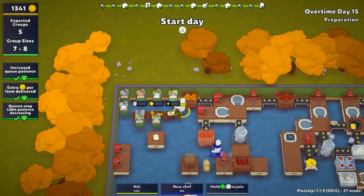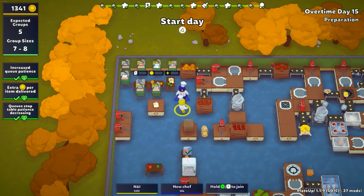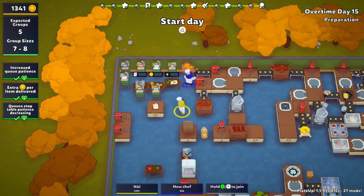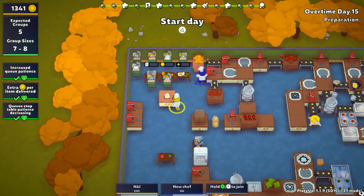I don't know if you can squeeze in here, actually. Do I need to do that? Will that work? I'm not sure. I don't think that's going to work, no. Okay, does that need to be done? I don't think you can squeeze in there, you're right. Okay, I see.